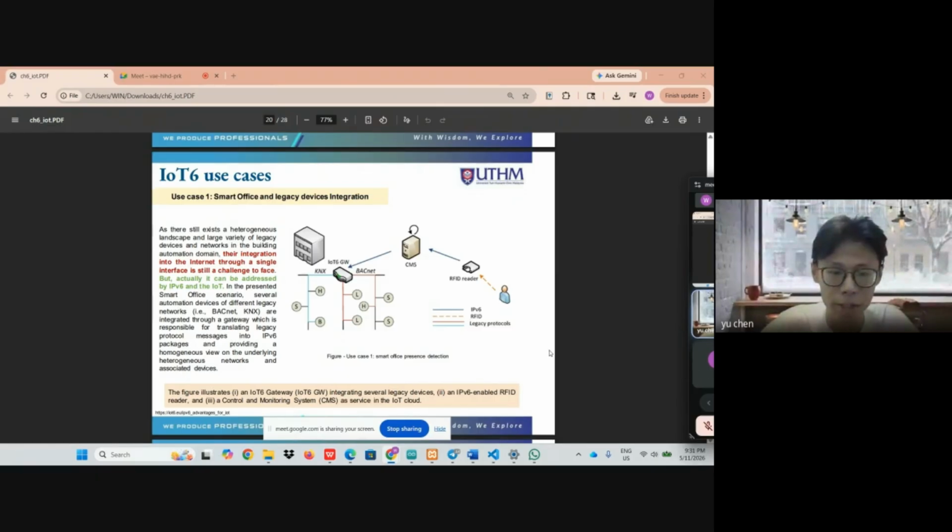Building automation right now suffers from a massive heterogeneous landscape. We have a huge variety of legacy devices and isolated networks. For example, the heating system might run on the BACnet protocol, while the motorized sunblind runs on a completely different KNX protocol. These legacy networks cannot talk to each other, and more importantly, they cannot natively connect to the internet. Integrating them through a single, unified interface is a massive challenge. Right now, facility managers have to use completely separate software platforms just to control one single room.